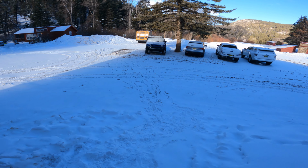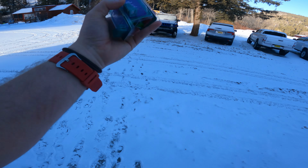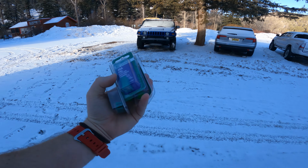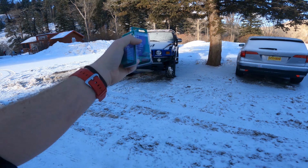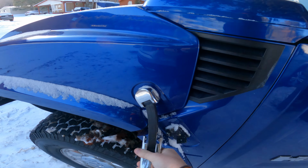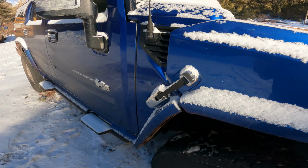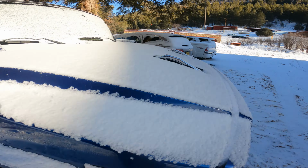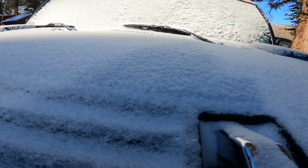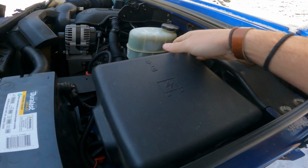All right, so it's the next day and my friends came through with a whole bunch of fuses. And so I'm pretty sure this is gonna fix the problem. Let's throw these into the truck and see what it does. All right, latch number one. Like I said, this is seriously meant for two people. Latch number two. All right, let's throw these in.